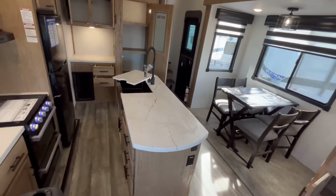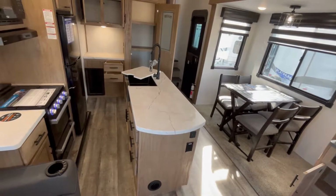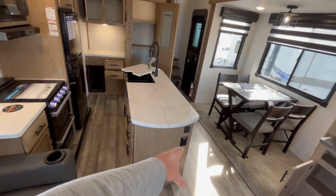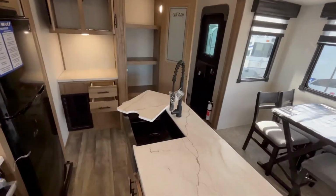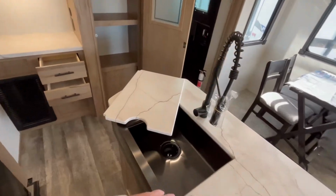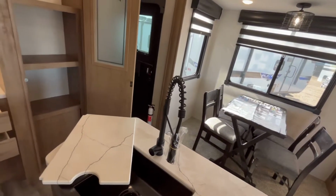Now, you do have a very nice sized island, perfect for doing all of your prep work. Household and USB outlets right there, so if you're going to plug in a grill or something, you have spaces available to be able to do that. You're going to have the 1-bowl stainless steel sink with the high-rise sprayer faucet there.